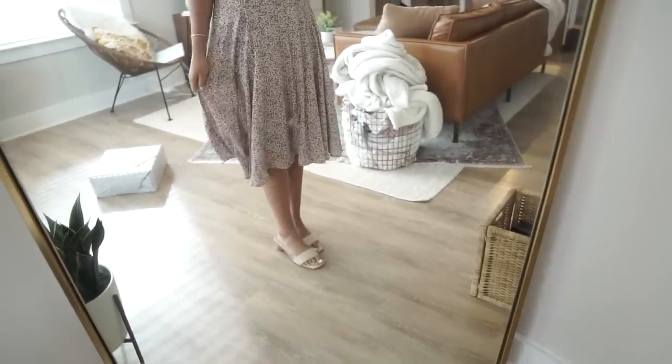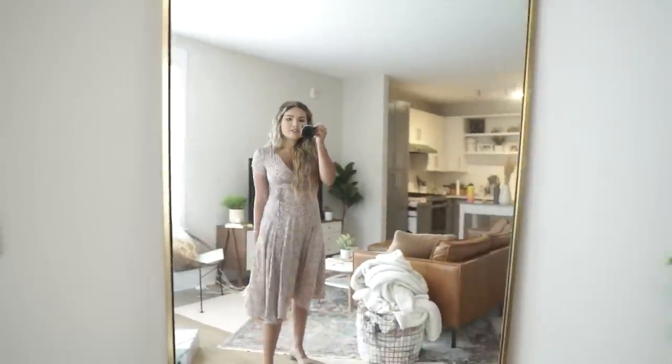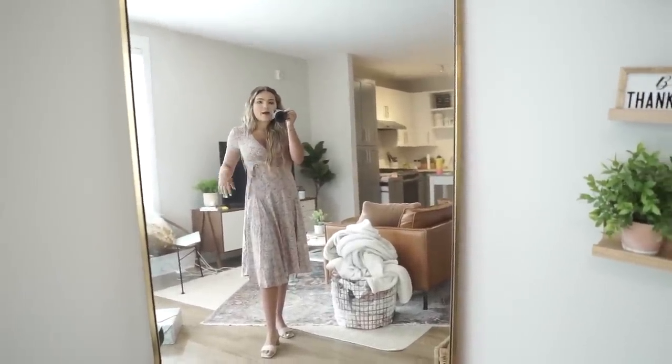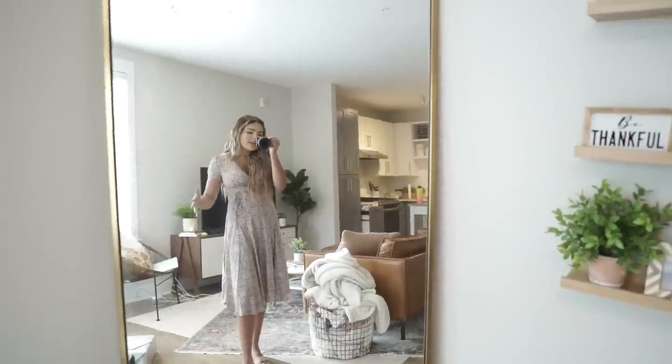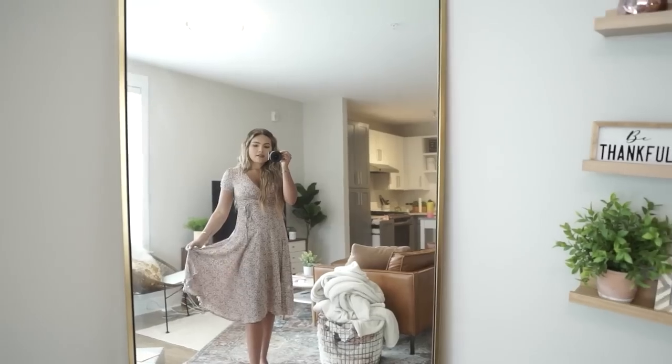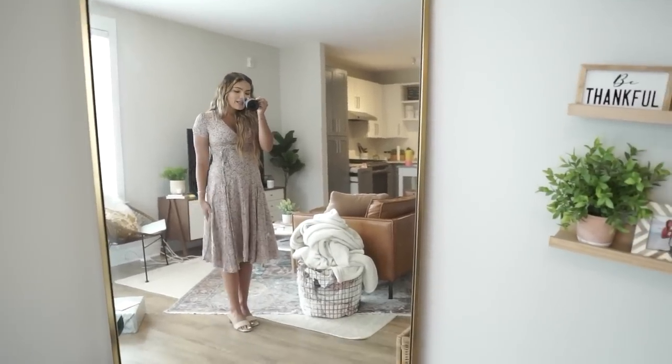But yeah, so it's just a midi dress, and then I'm wearing these shoes that I've been wearing a lot from Naked Fashion, and just a little simple thing. There's part virtual and then part drive-by, but during the drive-by you can get out and take a picture with her, give her the gift. So I still wanted to wear a nice outfit, so that's what I'm wearing.